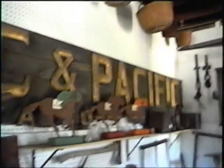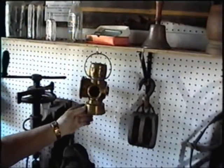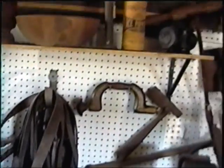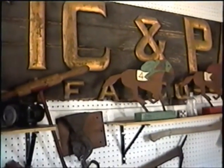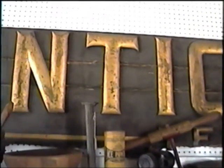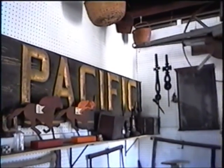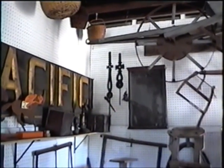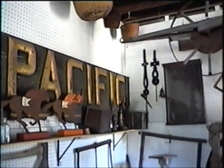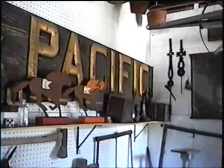This lantern right here is a sweetheart. Very early railroad lantern. Very valuable piece. The sign that you see up here on the wall was the sign that they dug out from underneath Facicas' store when it burned. The fire department dragged it out of there and gave it to us. So we brought it down and put it up. The A&P was in Facicas' store earlier than it was in the other two stores in town. Apparently there was a lot of changing around at that time.